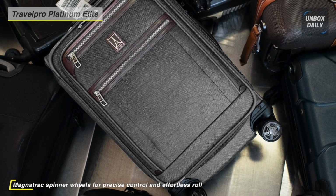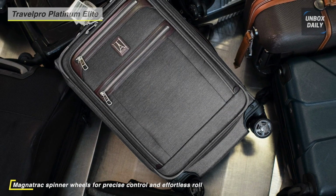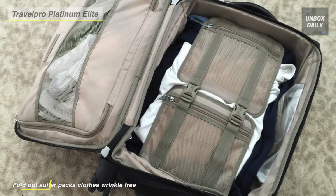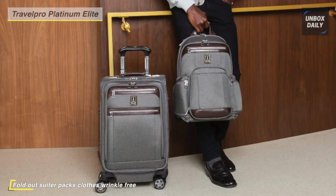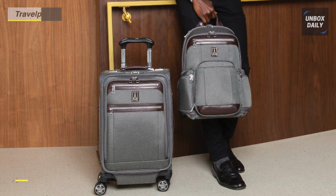Plus, the built-in USB port lets you power up on the go, while a dedicated power bank pocket for your backup battery adheres to FAA regulations. Additionally, it is perfect for short to medium-length trips. This carry-on spinner is crafted in style with premium fabrics, genuine leather, and chrome zippers.